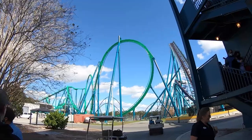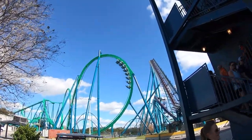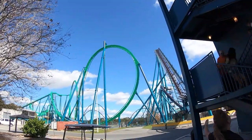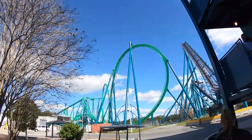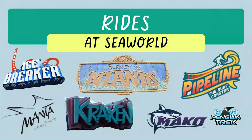Now let me begin by talking about the rides here at SeaWorld Orlando. The animals, lots of people know about that, but the rides, there are height restrictions for that. So let's lay that out for you right now so you know what those heights are. We'll have that done and we'll move on with the video.